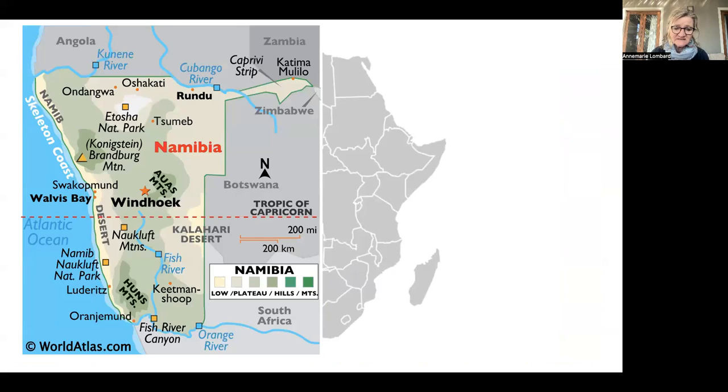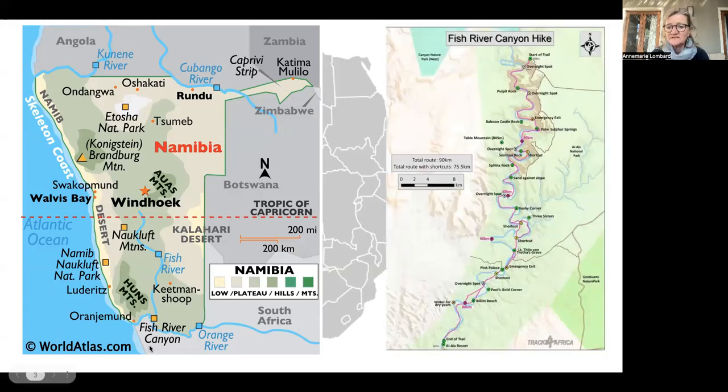It's at the southern bits of Namibia. You can see right there at the bottom, Fish River Canyon, just north of the Orange River. The walk itself is 90 kilometers, but the shortcut is about 75. We did admittedly take the shortcut. It was just easier to navigate.